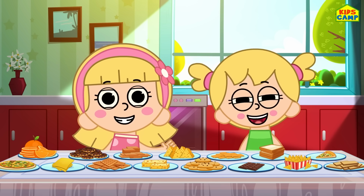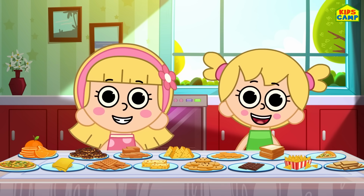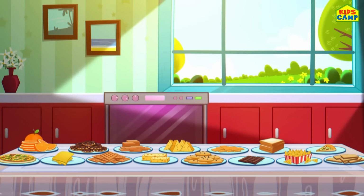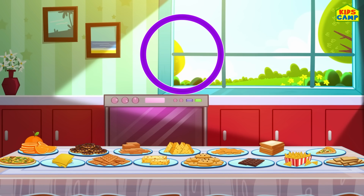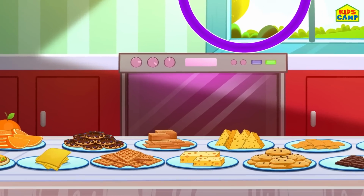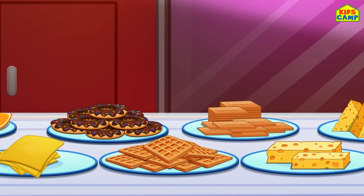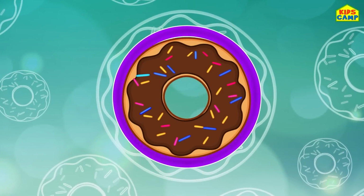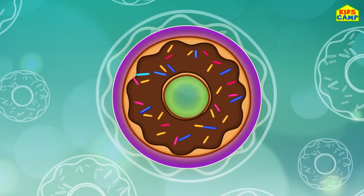Ready, Eva? Let's match the shapes with the food. Circle. Can you find a circle? Where's a circle? What food is the shape of a circle? That's right, a donut. A donut is in the shape of a circle.